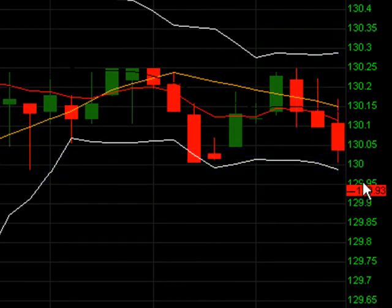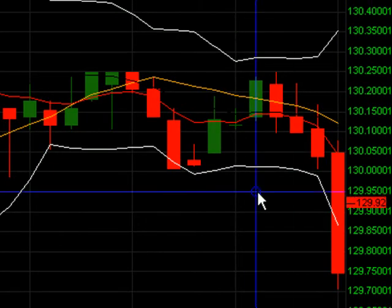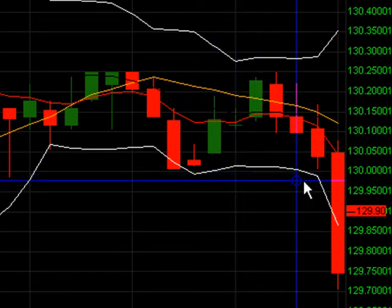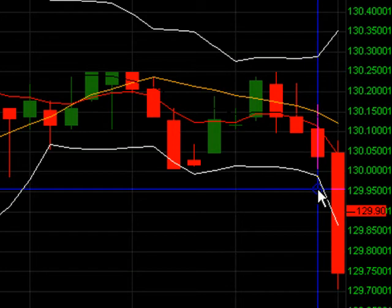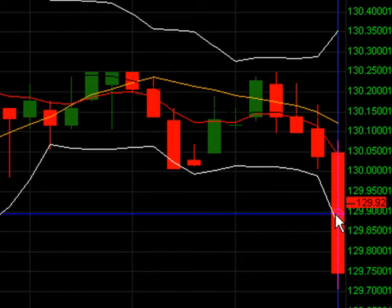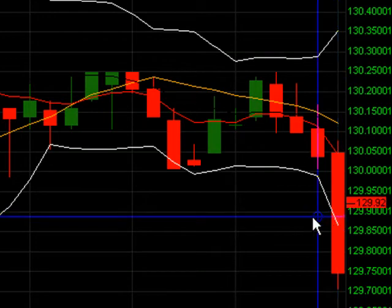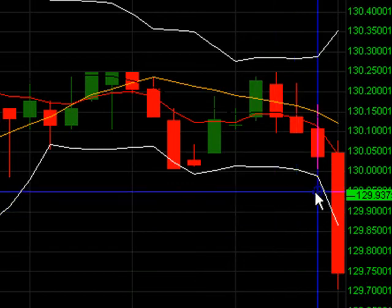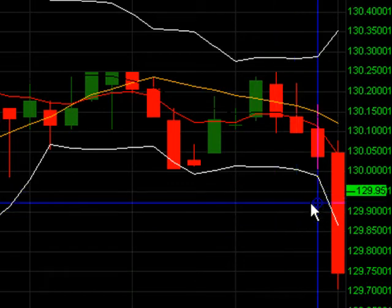Okay, and then in the next minute here I was filled. I put my order in for 129.95 and I got filled a little bit below here at about 129.9, so I used a stop short order. Okay, and then I was short.